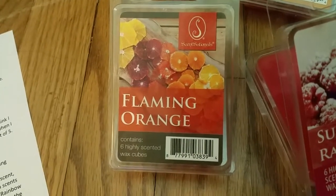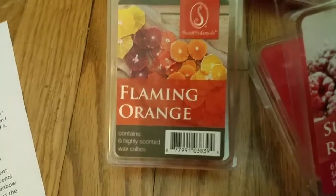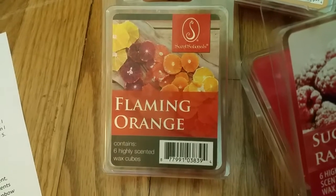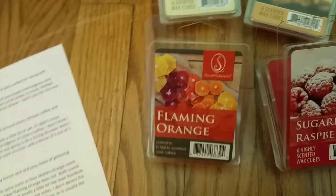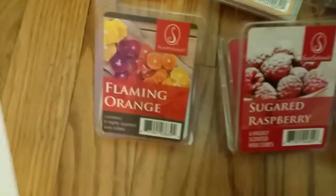Looking at the scent notes, I do not detect the lemon or pineapple, although the pineapple may be just a smidgen. I expected the throw to be excellent, as is usually the case with orange scent, but the throw is just good, around a 3 out of 5. I'm just not keeping it because I have so many orange scents, and the other ones that I have are stronger than this one, and this one has, like I said, a little bit of that fake note.